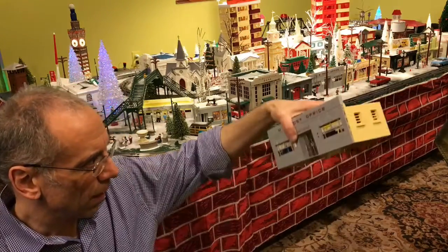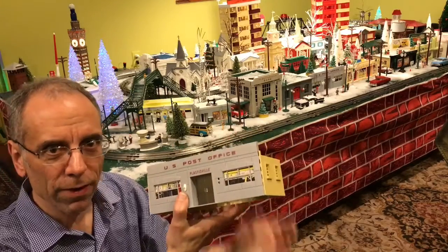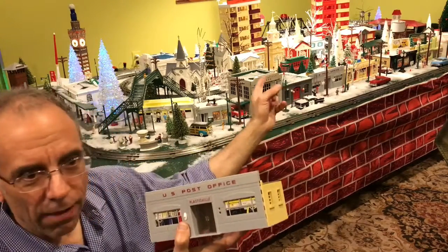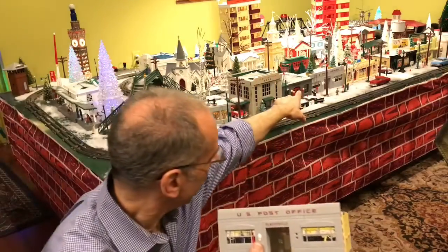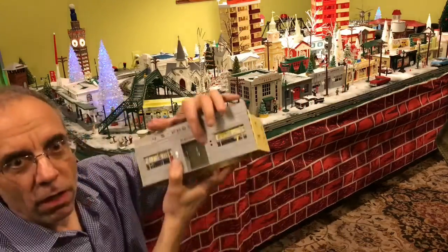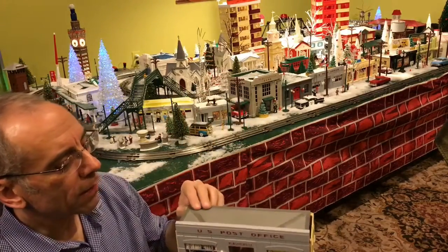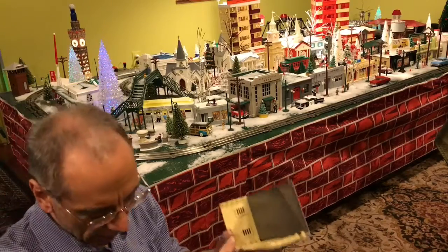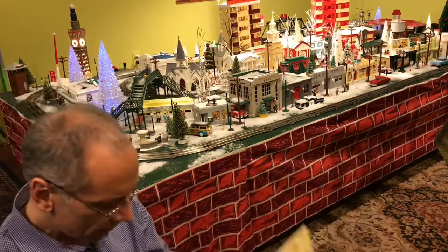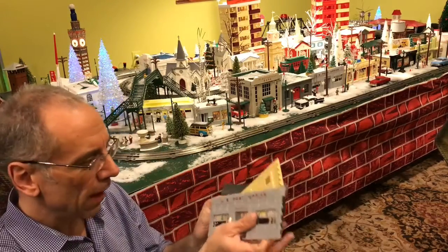This is an incomplete post office, an old post office. I don't know even how I came in possession of it. The complete one I have in my display right there. It's supposed to have two lights in the front and a flagpole, and this one's kind of shifting the roof. I just wanted to show you that the Plasticville buildings, well, they don't fall apart usually, but they snap together and they unsnap.